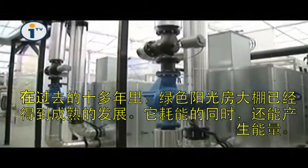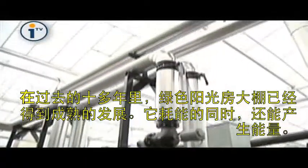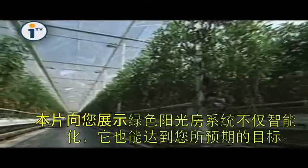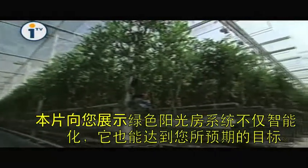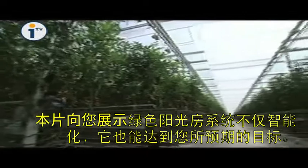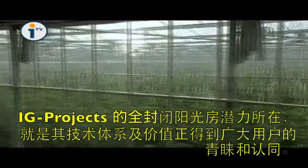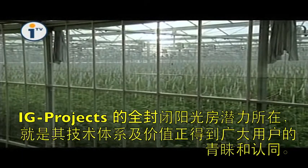In the last decade, greenhouses were developed that not only consume energy, but actually produce it. The perspectives are boundless. This is the story of a greenhouse that not only functions intelligently, but also achieves spectacular results. The principle and the potential of the closed greenhouse of InnoGrow is gaining recognition.